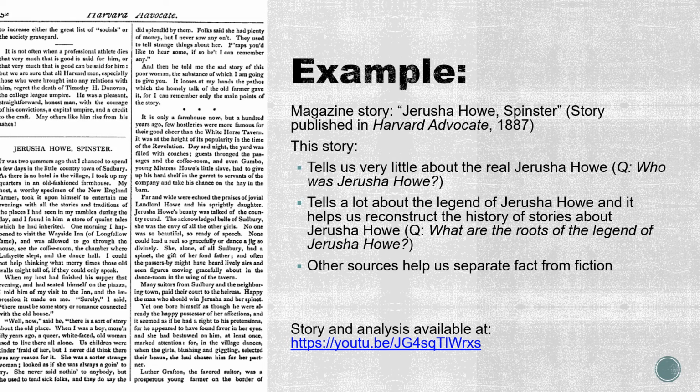However, if my research question was, what are the roots of the legend of Jerusha Howe? This magazine story would be a great secondary source. I would still need to consult primary sources such as birth records and journals to separate fact from fiction in this article, but it would still provide good information.